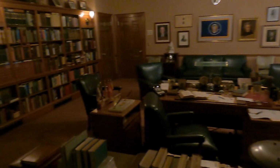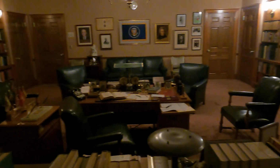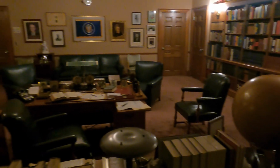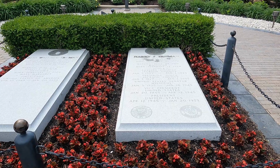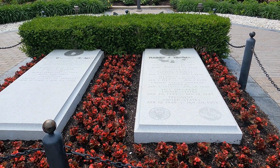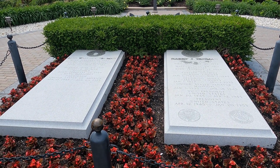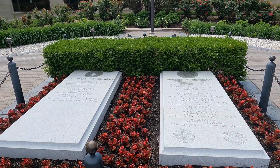Truman walked to this office from his home almost every day for a number of years after he left office, and many celebrities and heads of states would travel to the small town of Independence to visit him here. In the middle of the courtyard are the final resting places of President Truman and his wife Bess. Just across from them are the graves of their only child, Margaret, and her husband.